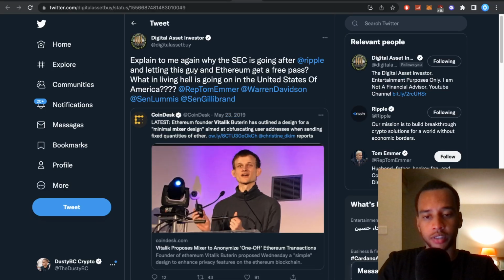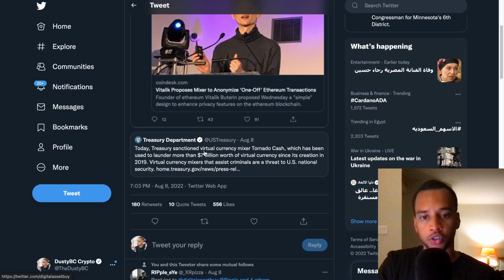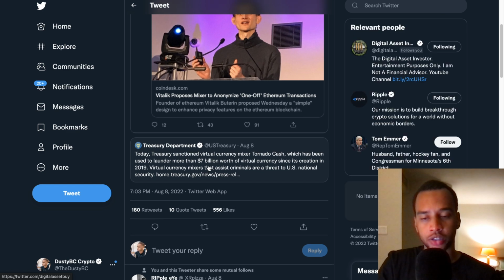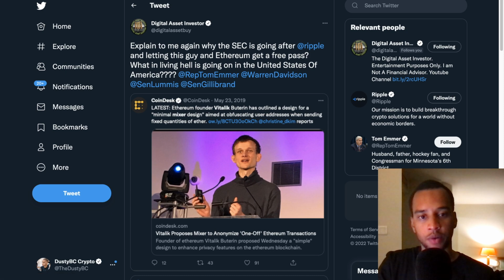If we're talking about Ethereum, it's sometimes kind of funny how they got a free pass within the US and XRP is being so threatened or being taken care of in such a strange way. A little while ago, Ethereum founder Vitalik outlined a design for a minimal mixer aimed at obfuscating user addresses when sending fixed quantities of Ether. And then we of course had the news of Tornado Cash going down. You can see it right here. Treasury sanctioned virtual currency mixer Tornado Cash, which has been used to launder more than $7 billion worth of currencies since its creation in 2019. Virtual currency mixers that assist criminals are a threat to U.S. national security, and he was kind of promoting that a little while ago. So it's kind of funny that he's getting a free pass when it's more harmful, I believe, than what Ripple's trying to do, which is kind of interesting.